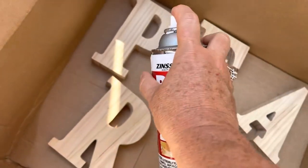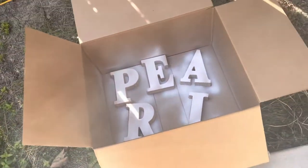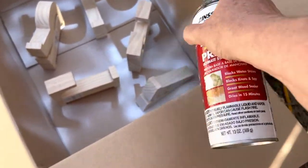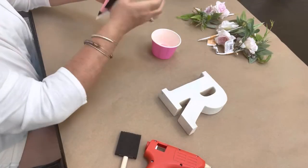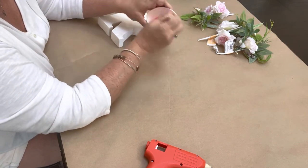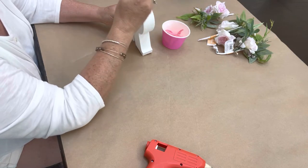So the first thing I'm going to do is spray primer the wooden letters. I'm going to try to get all sides of them. So now I'm going to paint them with a pink acrylic paint. I planned on a more muted shade of pink, but then I just decided that this color would really make the letters stand out. Sorry I didn't center the camera quite right in this part. My project's a little out of frame.